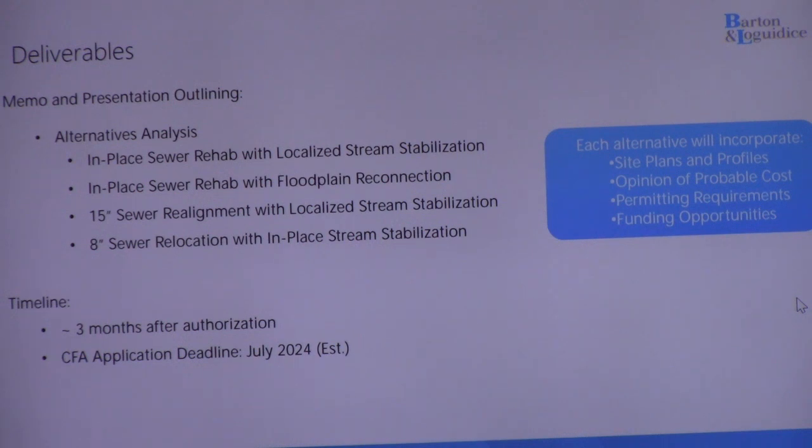The 4 alternatives that would be included in the memo would be, first, the in-place sewer rehab, so that lining with the localized stream stabilization. That was like putting riprap in around the manhole, just keeping everything in place, keeping it protected. Well, I would add to that we'd be looking at some localized grade changes on the stream as well to get a little more cover in that condition.